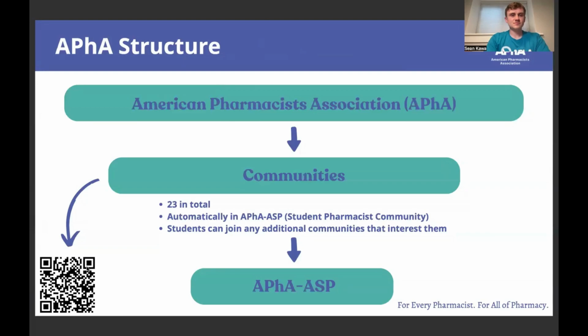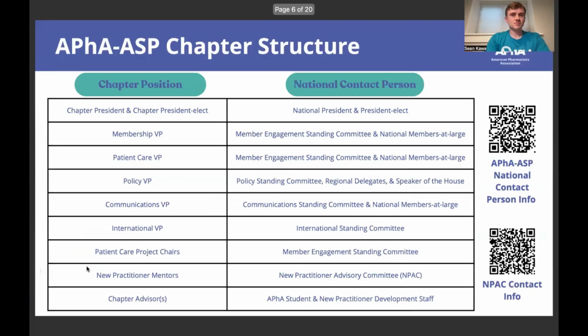I attached a QR code at the bottom of this slide. If you scan it, it will take you to the portion of the website that will let you explore a little bit more about what those communities are and how you can get involved. So now we're going to specifically dive into our student pharmacist community, APhA-ASP.